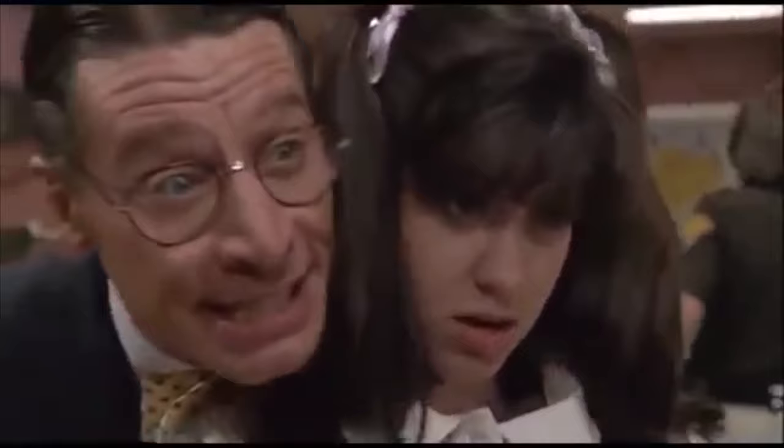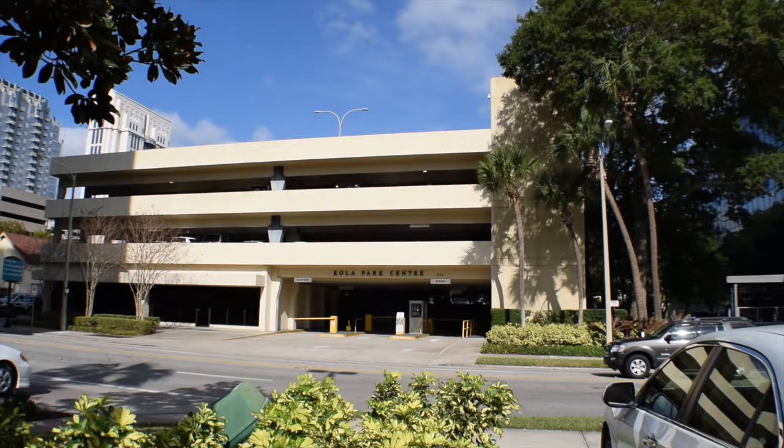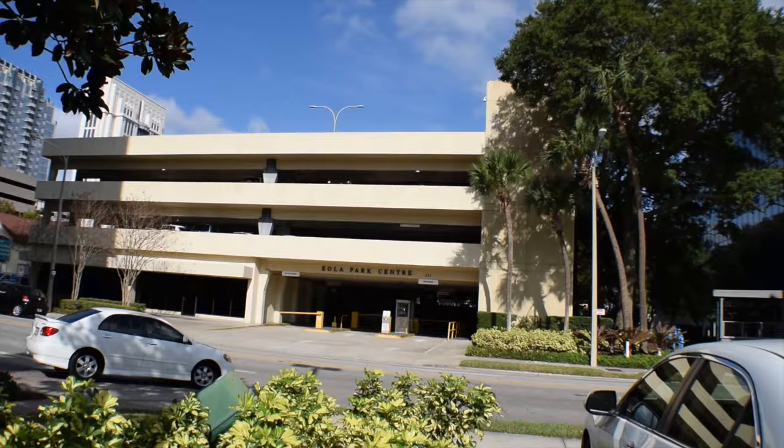All right, we found our way over here to where Santa has found himself in the slammer. So Ernest and Harmony put on disguises and go in and bust him out. And right over here is the exterior building and parking garage that can be seen as the jail. Let's take a closer look. That parking garage can be seen in the background of this shot as Ernest, Harmony, and Santa Claus are celebrating their victory from busting Santa out of the slammer. Is that cool or what?